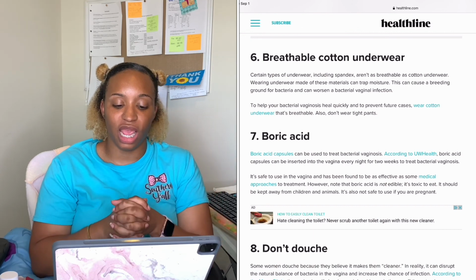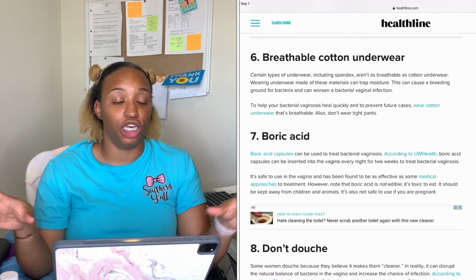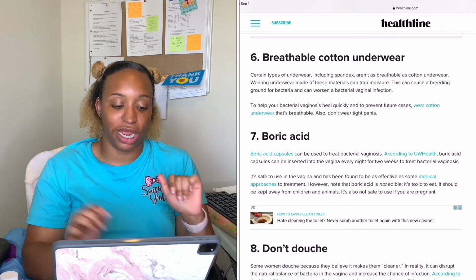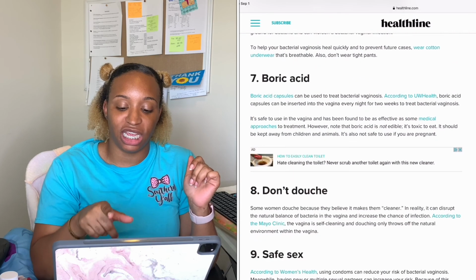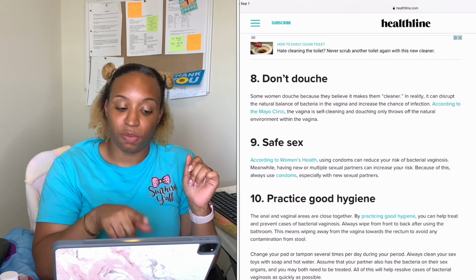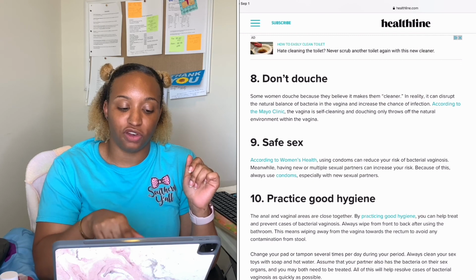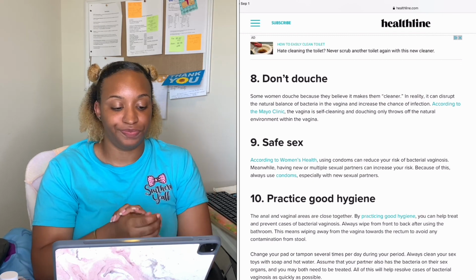So as you guys have already heard me say, no to douching, no douche. So here it says some women douche because they believe it makes them cleaner. In reality, it can disrupt the natural balance of bacteria in the vagina and increase the chance of infection. According to the Mayo Clinic, the vagina is self-cleaning, and douching only throws off the natural environment within the vagina. So yeah, I don't do the whole douching thing.